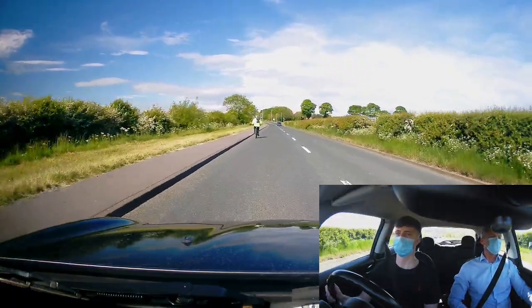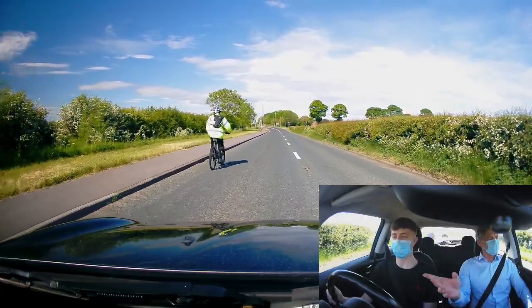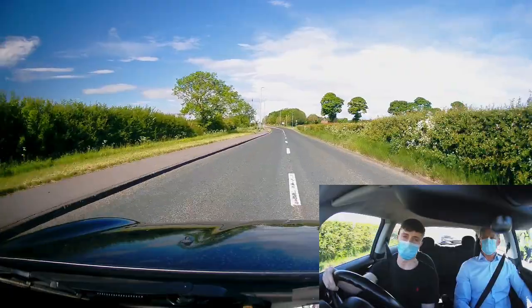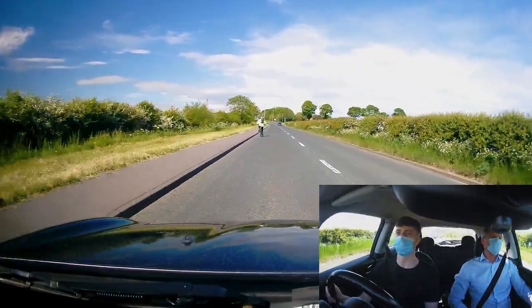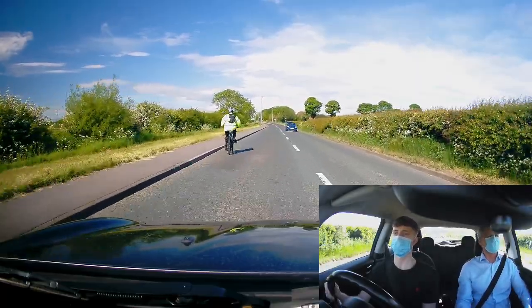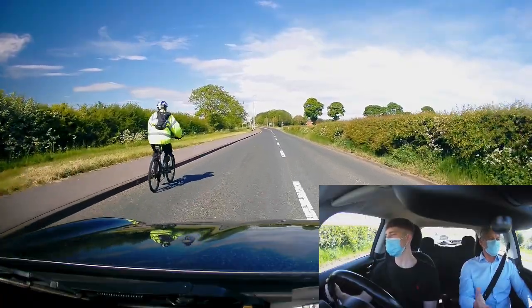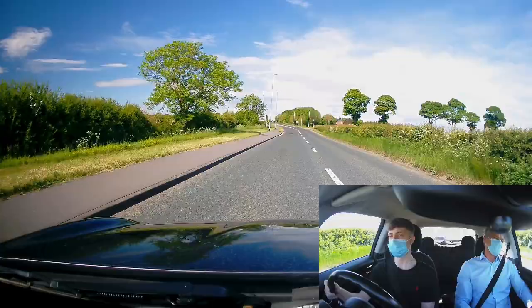Slow down a bit more, slow down a bit more, and you couldn't go past there. Now you can go. You couldn't go past them with a car coming the other way. Oh, I thought there's plenty of room. No.